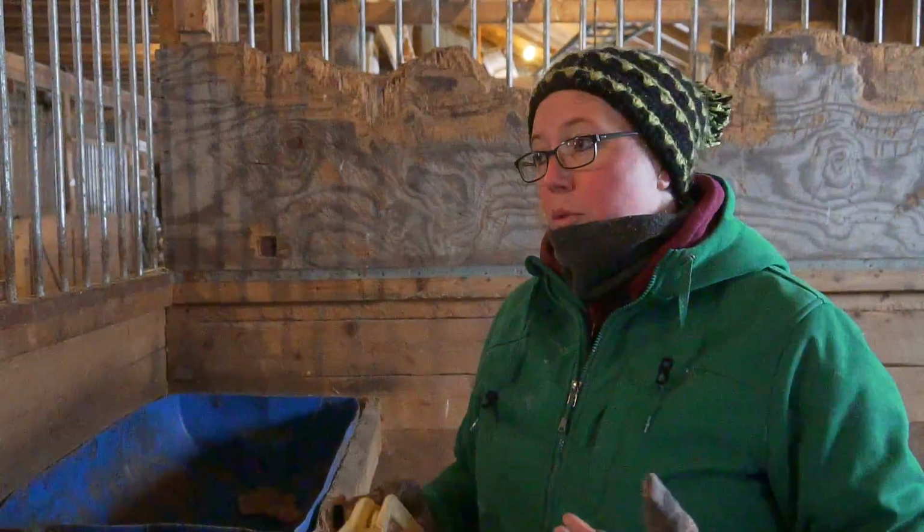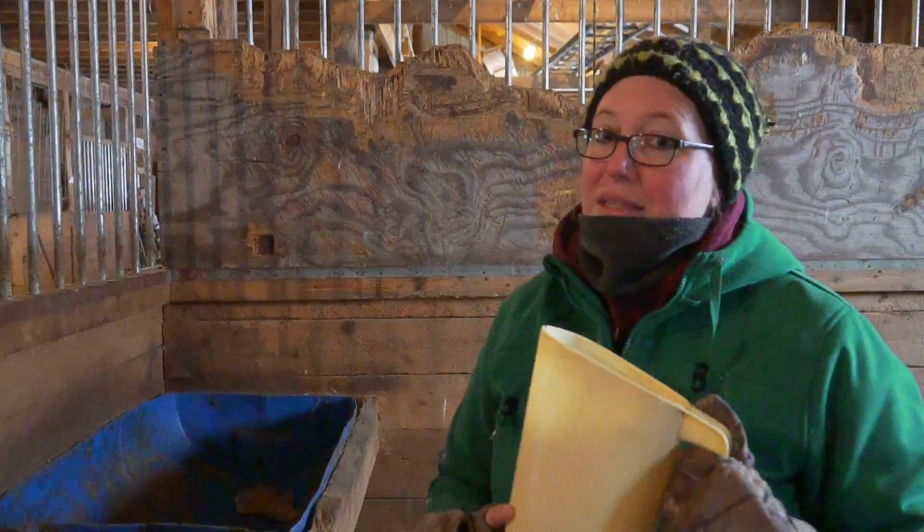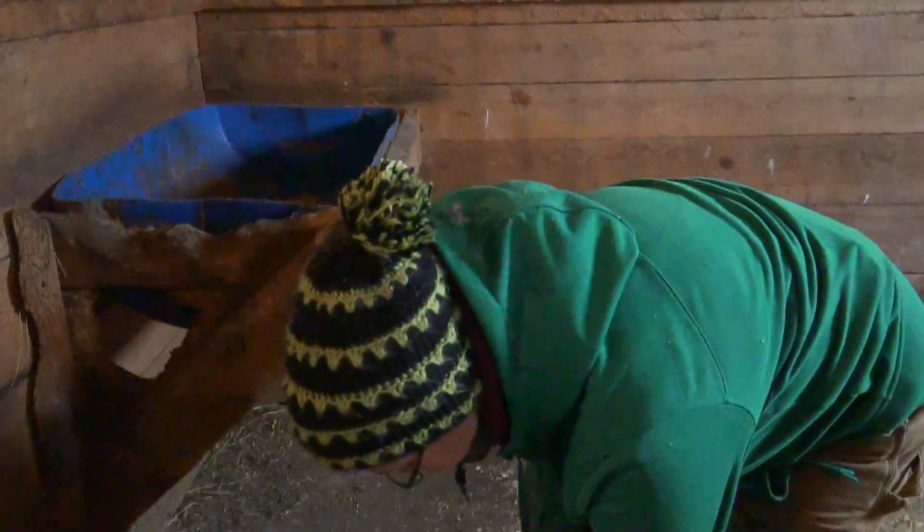So Doc, because of his age and because of his endurance level throughout the summer, and what he does, what he needs, he gets a full scoop of Equine Senior. He does tend to drop weight in the winter, so I try to avoid that and keep that from happening. Therefore, he gets a full scoop of Equine Senior in the morning, once a day.